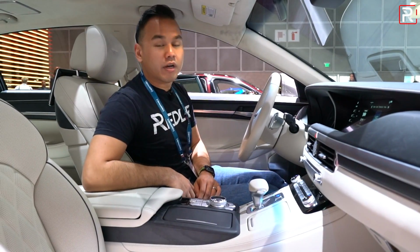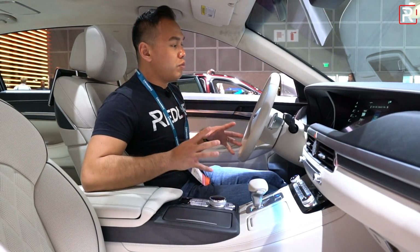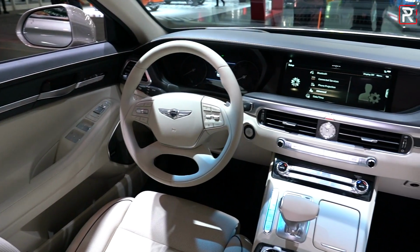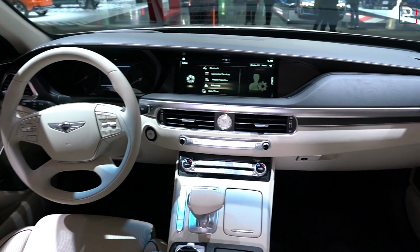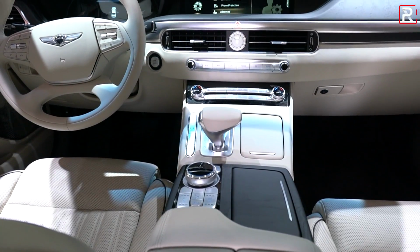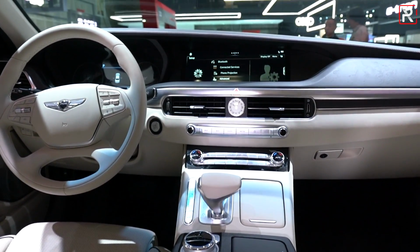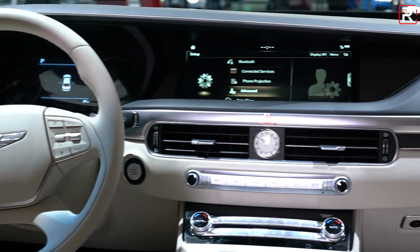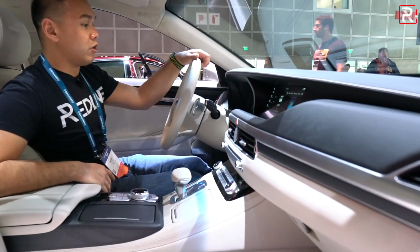Now, for the interior of the G90, Genesis didn't make too many changes because they didn't really need to. This interior already was a lot nicer than some of its competitors. It has some blending here of Mercedes with Lexus, maybe with some Audi. I think it's still a really nice place to spend time. This cream colored combination with the contrasting stitching, the real wood, the real metal, the open pore wood on this particular one, looks really classy, looks really elegant, looks pretty expensive.